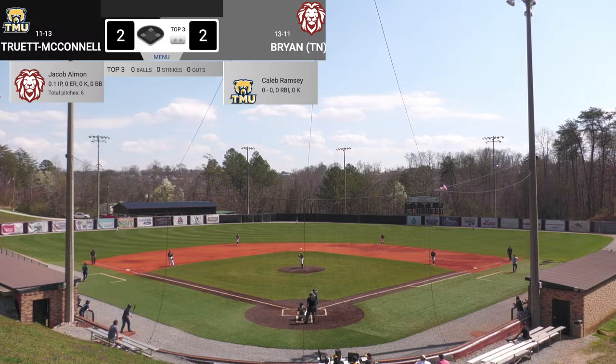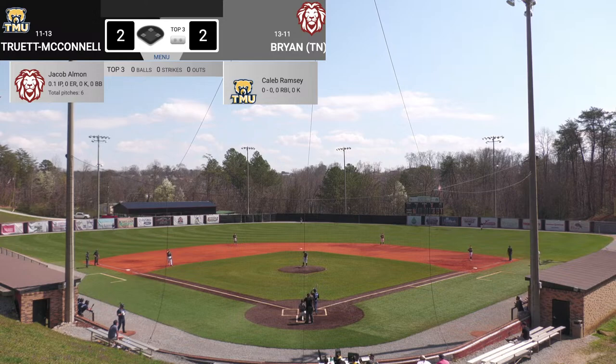Here we are in the top of the third. Leading off the inning will be number 99, Ramsey. Here's the first pitch from Almond, and there's going to be a curveball called ball one, maybe just a little off the plate. Got a beautiful day outside. It's sunny and about 74 here. Great day for baseball.